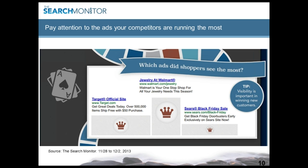You also want to pay attention to the ads that your competitors are running the most. This should be a telltale sign as to what's successful for each of your competitors and perhaps some learning for you. Here's an infographic that we put out last year for Black Friday to see which ads in the shopping season we're seeing the most. And Walmart, this jewelry ad for Walmart was the #1 most frequently served ad across the search universe back on Black Friday. And it's important to see that. You can see what they're pushing.